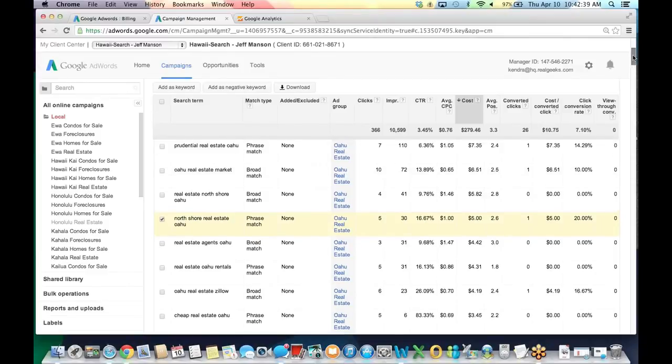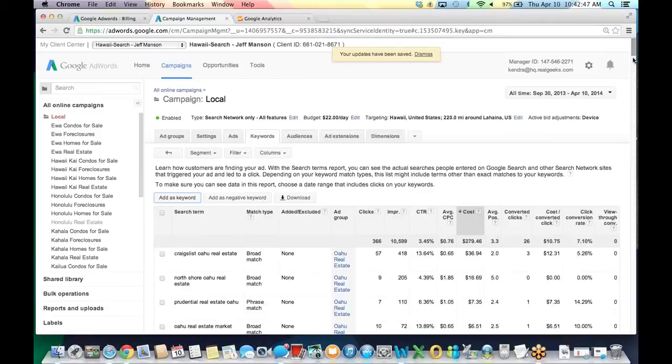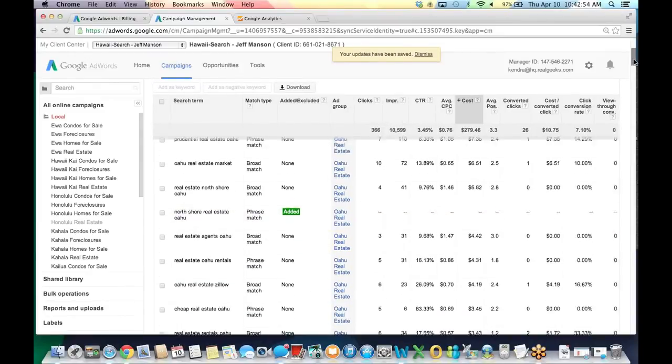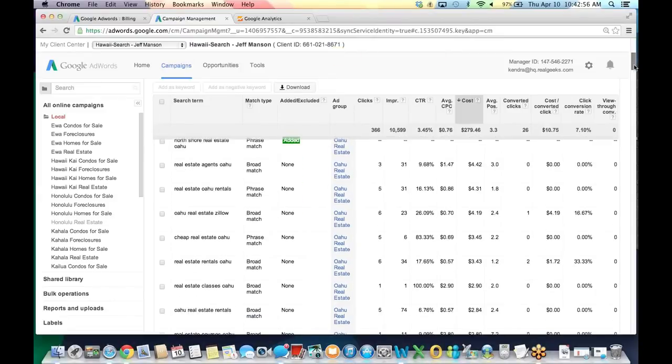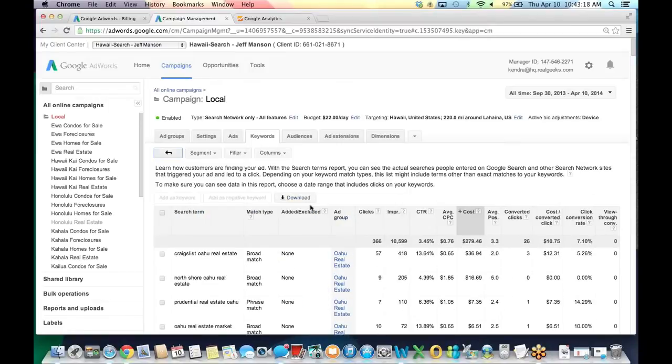So I could add this in if I wanted to add North Shore Real Estate Oahu as a keyword. Select that, add as keyword, add my brackets, save. So then it'll show you that keyword has been added. So this is what we're talking about when we're talking about optimizing the campaign. You have to go in and take a look and see, rentals. That shouldn't be on there. Well, maybe it should. It had 2 conversions at $1.72 a conversion. So, different things, but you have to take a look and see what you want to exclude, if you want to add in different keyword variations, just so you're getting as many clicks as possible at the lowest cost per click.